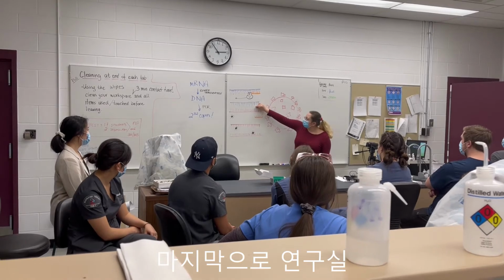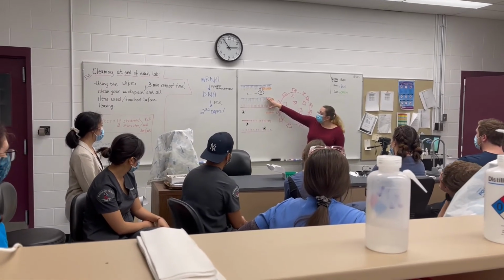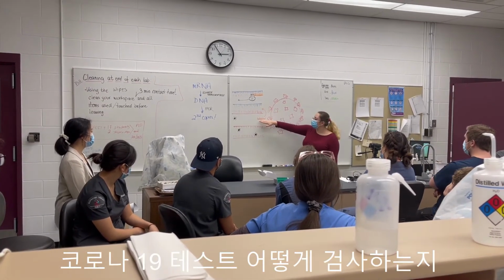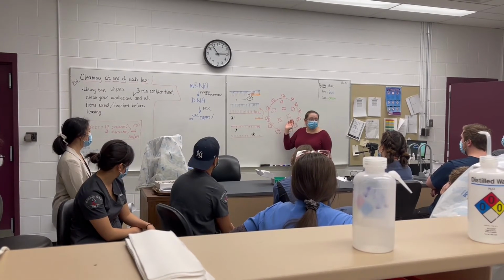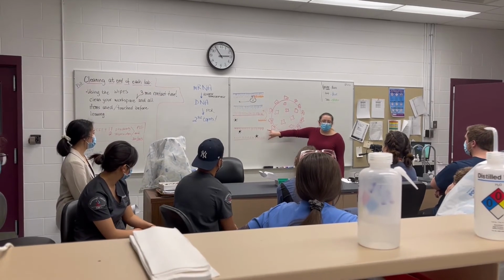Guys, they're stuck together. We will heat the sample up to 90 degrees, which will cause these two to split. We'll lower the temperature to about 50 degrees, which will allow more primers to bind. And we'll keep doing this for 35 to 40 cycles until we end up with an exponential amount of DNA.